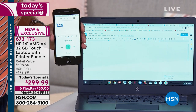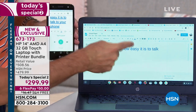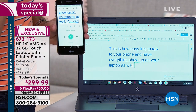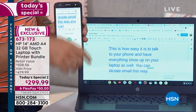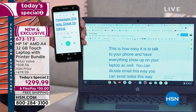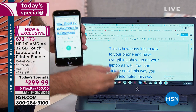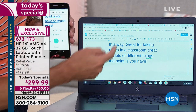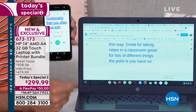This is how easy it is to talk to your phone and have everything show up on your laptop as well, period. You can dictate email this way, you can send notes this way, you can send messages this way, period. Great for taking notes in a classroom, great for lots of different things. The point is, you have so much more functionality than you often have with much more expensive computers.